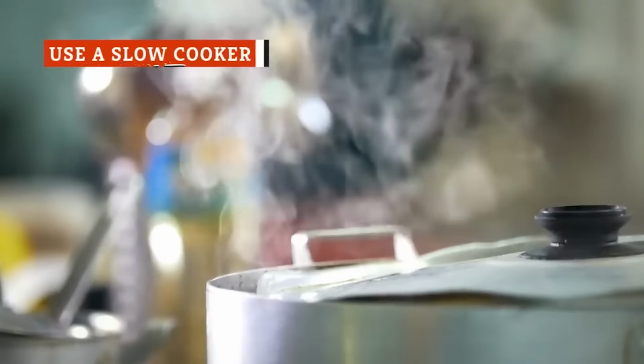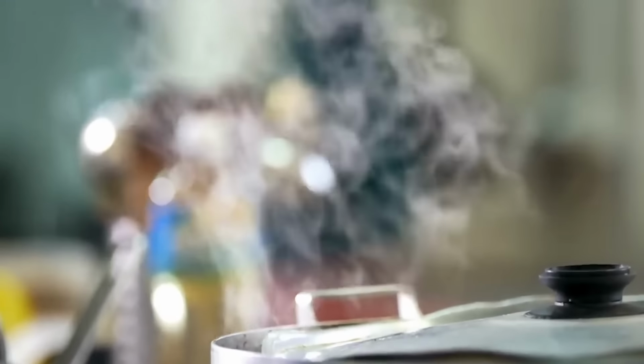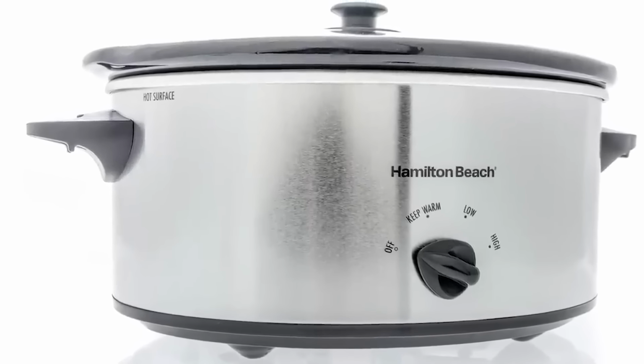There's no getting around it. Making lard is a long, hot process that requires patience and a vigilant watch. If you want good quality lard, you can't rush this process, but you can make it a little easier on yourself and less dangerous by making your lard in a slow cooker.